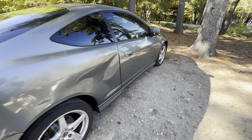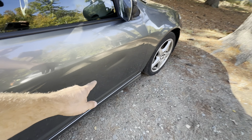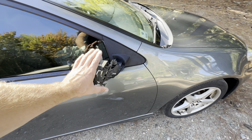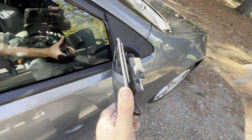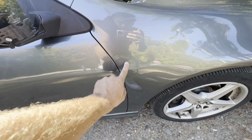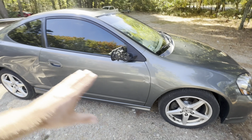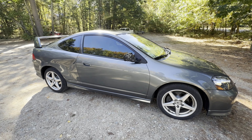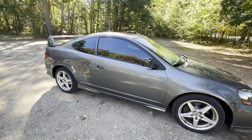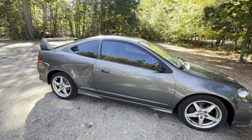So walk a little further down the car. We got a big dent in the door that you can see in the daylight now, so that's not too great. We need a mirror at some point, a mirror glass, which isn't a big deal. We may upgrade these. And then we got the crease here and dents here, so this whole side of the car is pretty much in need of replacing. I mean, the fender is savable, but we're not stressing that too bad. More so the door, the mirror cap, and the rear quarter.